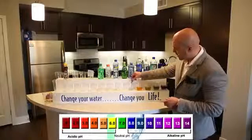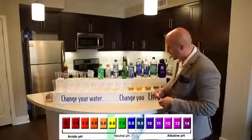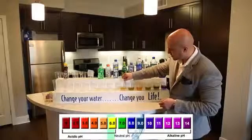Right? Here we have Aqua Hydrate. Oh, it's the same thing. It said it's supposed to be a 9.5 pH, but actually it's not. Here we have Perrier, and as you see here, same color as yellow.